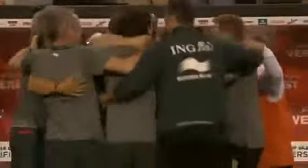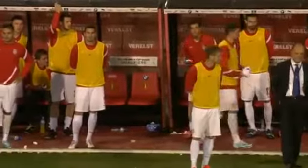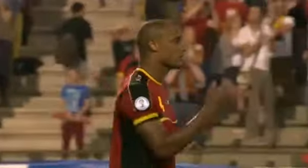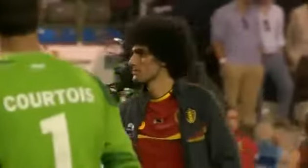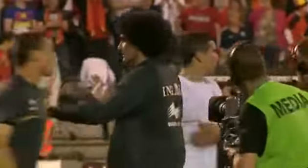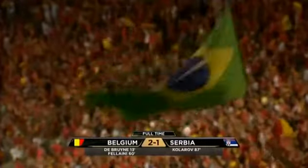They already know the score from Zagreb. Croatia 0, Scotland 1. They've beaten Serbia by 2-1. And as a consequence, they are top of the group by 3 points. Belgium tonight in Brussels against Serbia have taken a huge step forward in the quest for a place in Brazil next summer. As for Serbia, they are eliminated. They will not be going to Brazil. We'll see what Sinisa Mihajlovic does, whether he continues as Serbia coach or not. But tonight, it's all about the Belgians. It's all about the Red Devils. They have beaten Serbia by 2-1.